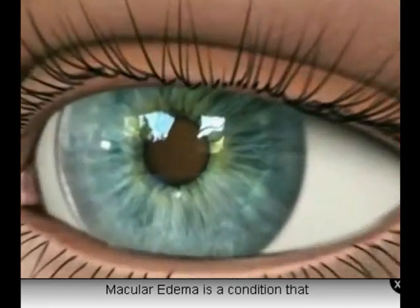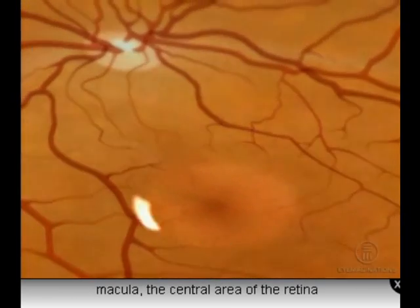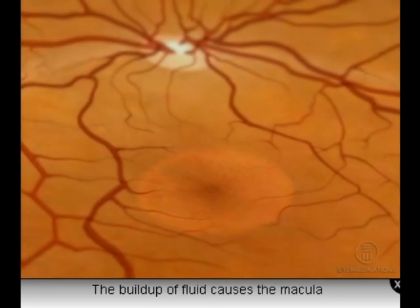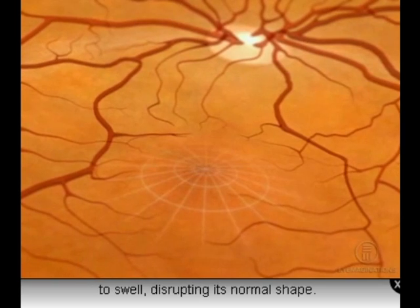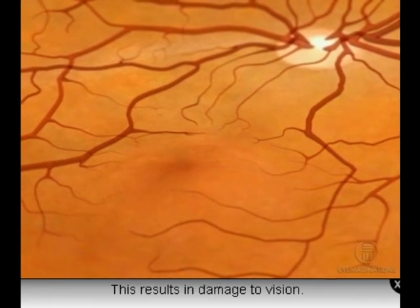Macular edema is a condition that occurs when fluids build up within the macula, the central area of the retina most critical for vision. The buildup of fluid causes the macula to swell, disrupting its normal shape. This results in damage to vision.